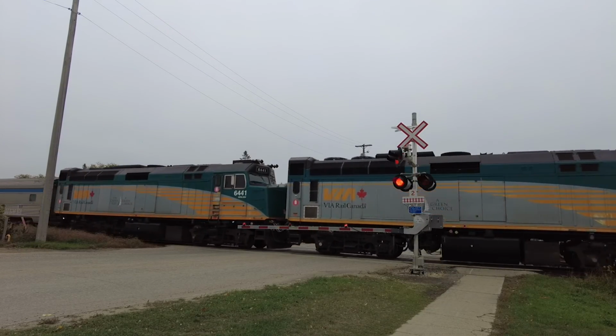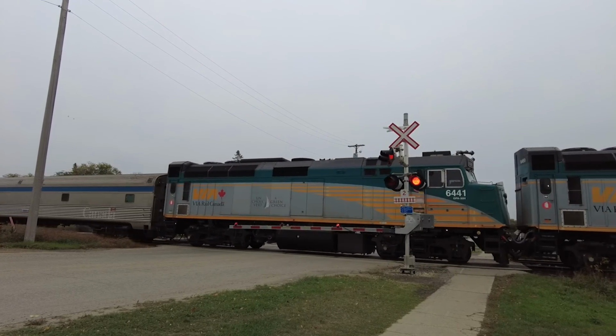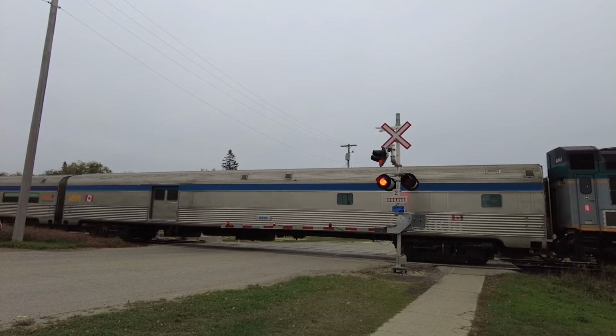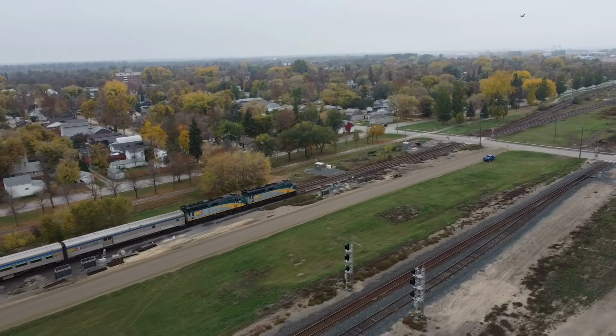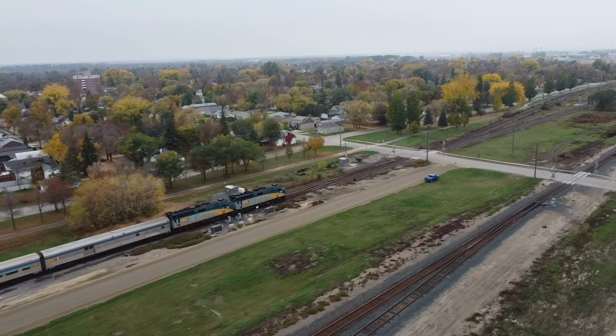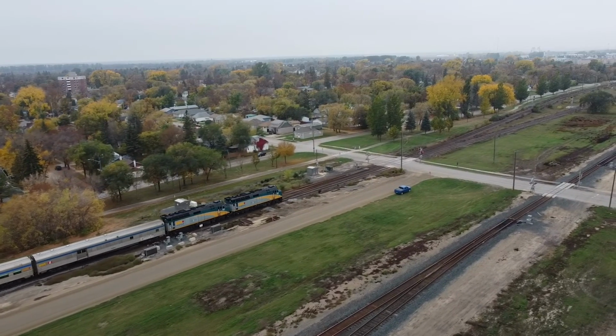Oh, and by the way, they have Via Rail trains run through here. This one just stopped at the station and now it's getting going. It's not the train that's important. It's where it's going to next I want to show you. Now, some people say this is the only place in Canada where the lines cross. That's not entirely true, but it certainly is one of the best places they cross.